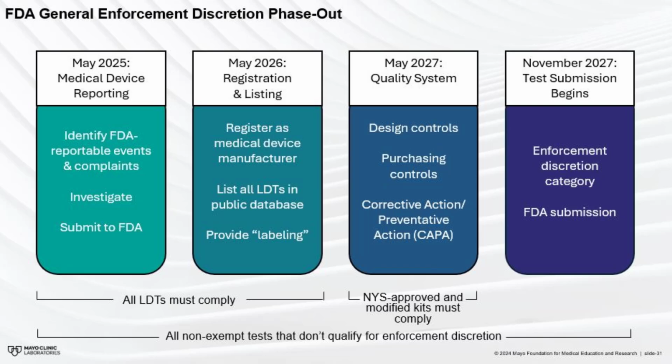And then the next question is just a clarification. Is labeling required in 25 or 26? So labeling occurs on the May 2026 milestone 2 with registration and listing. That's when laboratories will need to submit all of that labeling information that I talked about.